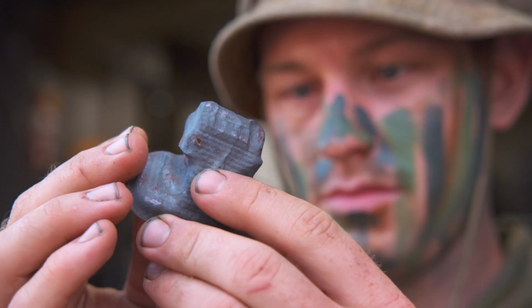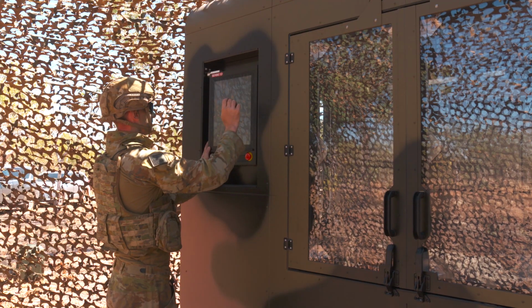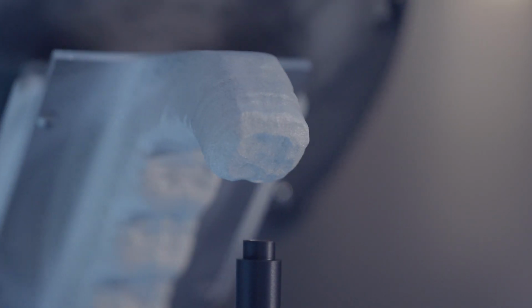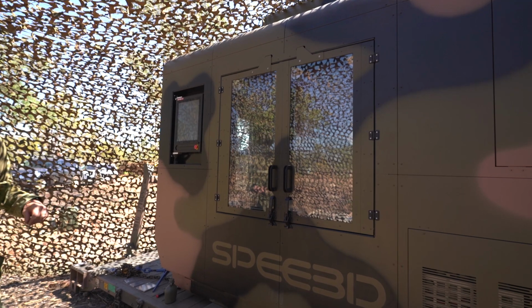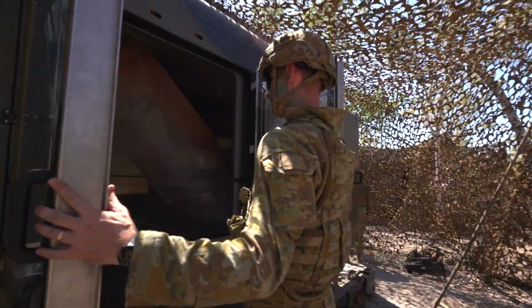The Warp Speed tactical printer uses patented cold spray technology that enables significantly faster and more cost-effective metal part production than any other process. It can print large metal parts up to 40 kilograms at a rate of 100 grams a minute.